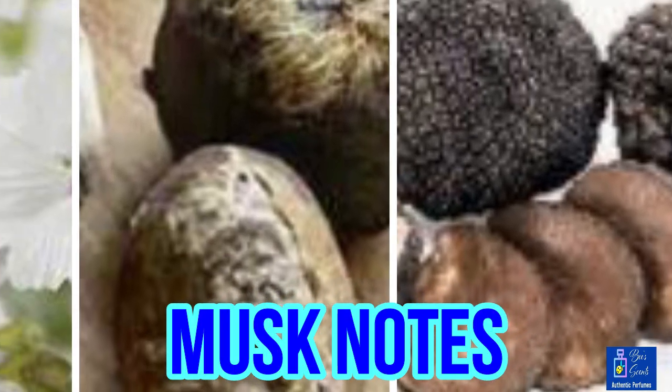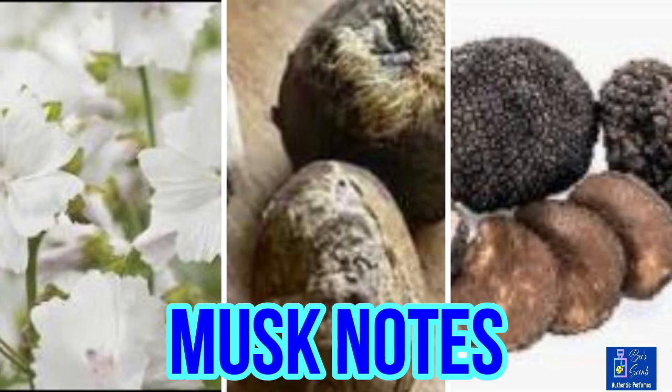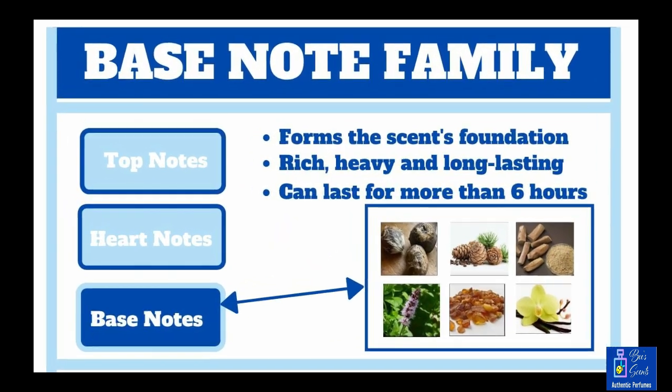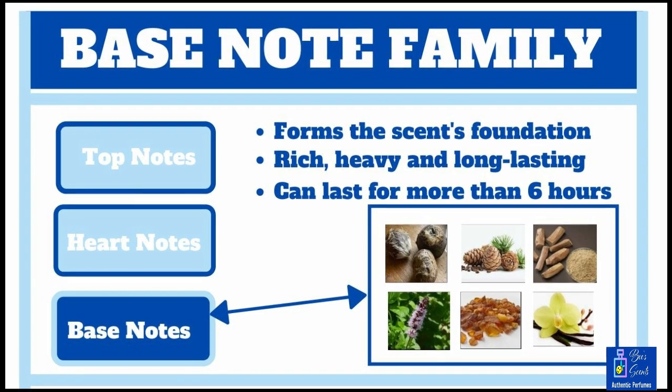Musk notes. The most commonly used notes in the base notes of a fragrance are musky notes. The muskiness in the scent is a quality that helps to prolong the duration and the foundation of the scent. These notes also add more character to any perfume. Base note family forms the scent's foundation, rich, heavy, and long-lasting. Can last for 6 hours or more.